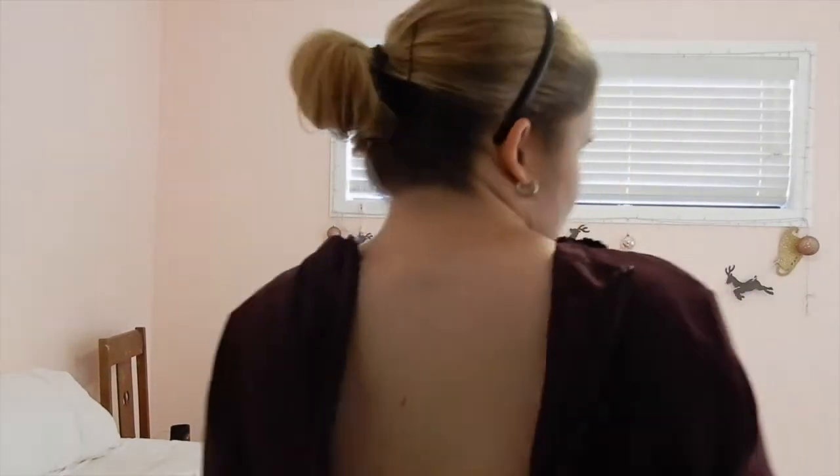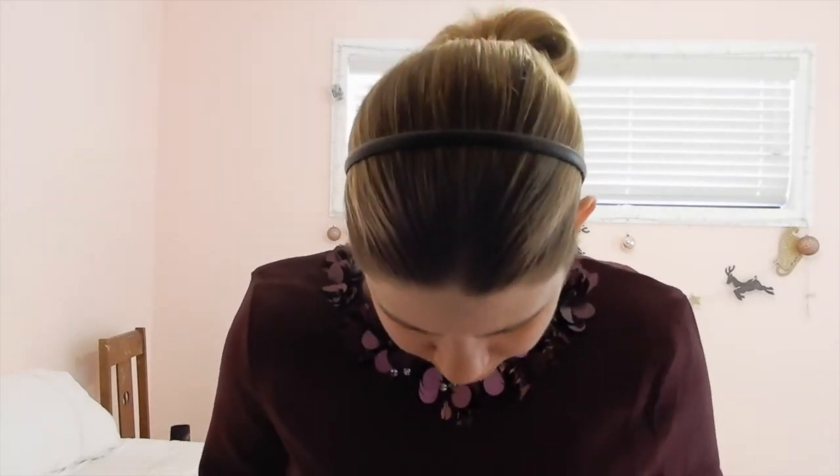Alright guys, so I have the dress on, and I don't have it on properly because I don't have it zipped all the way. Obviously I'm the only person here, so I couldn't really get it zipped all the way. I would need someone else to do that. But it fits! It fits really well. It's not too tight at all.